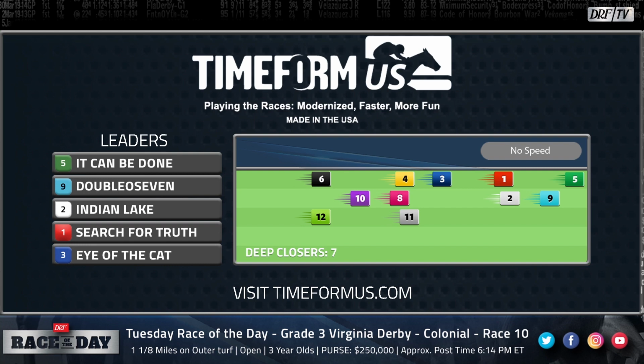Like the improved speed he showed second time out, and the horse that he was battling with early ended up fading very badly to finish last, and this horse was easily ridden out. He could be any kind. He's also 8-1 in the morning line, and I have a feeling he'll take a little bit more money than that. The 2 is Indian Lake.